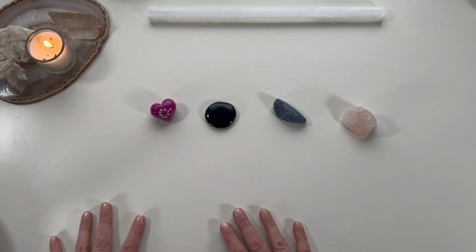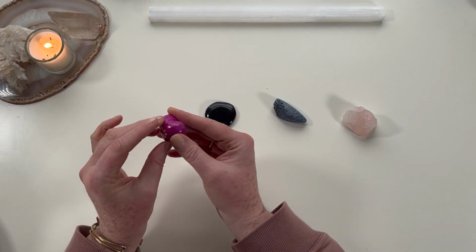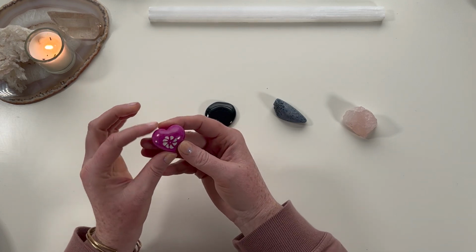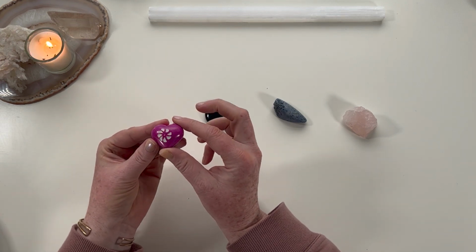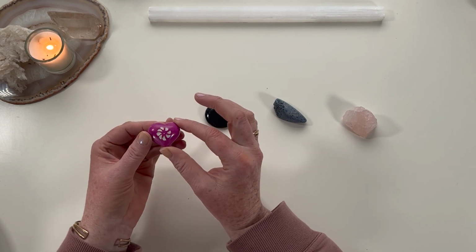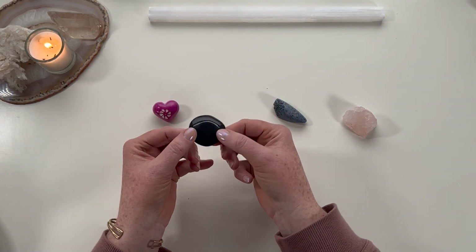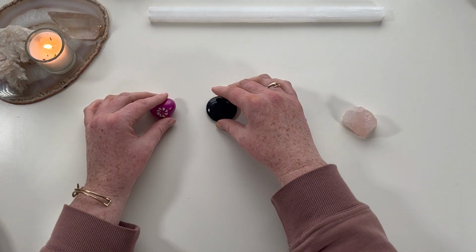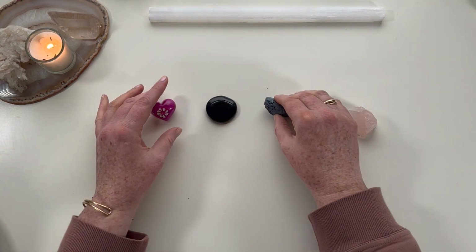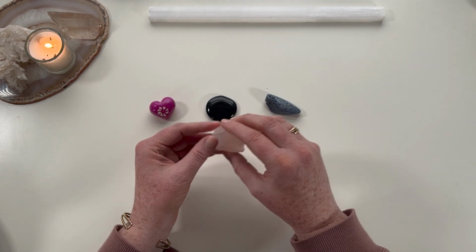Okay, let's look at our 4 piles now. We have pile 1, which I don't know what this is, or even if it is a stone, but I just really like this beautiful little magenta heart with sort of like a flower carved into it. We've got obsidian for pile 2. We've got a calcified blue coral for pile 3. And some raw rose quartz for pile 4.